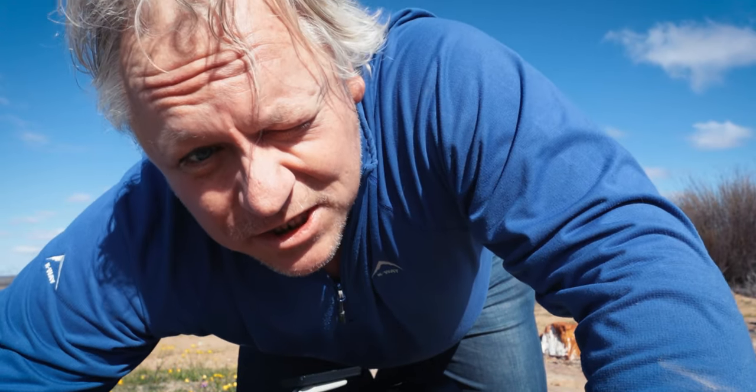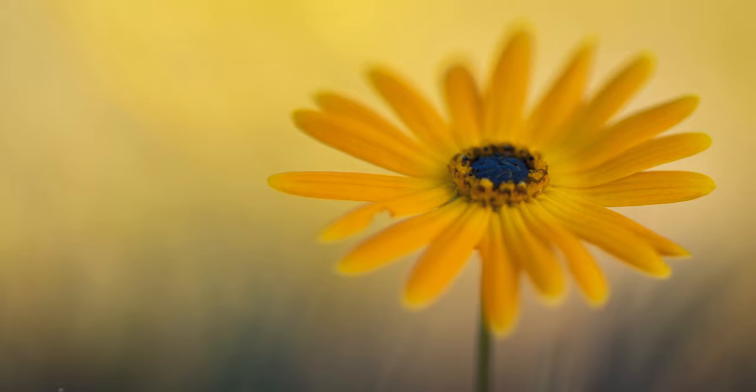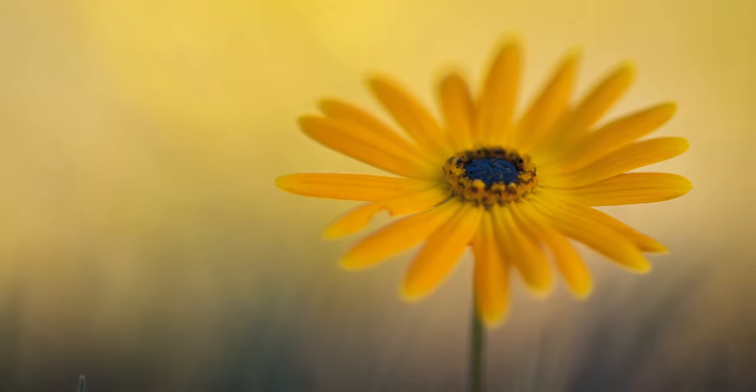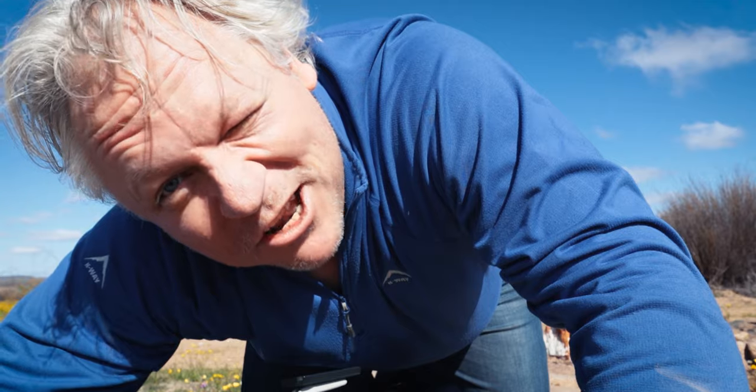I'm definitely not made for contortions and lying down on the ground trying to get underneath a 3-inch flower to photograph it up against this wonderful blue sky, but I'm going to try anyway.